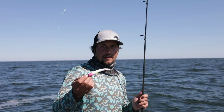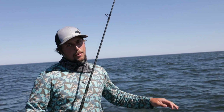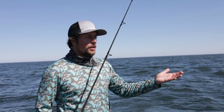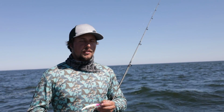So again, just letting these back 150 feet, they're getting down there anywhere from 24 to 26 feet of water where these fish are. The fish are probably a little bit deeper than that, but it's pretty clear water out here on Mille Lacs, so they will rise up a couple feet to hit a bait. So that's kind of the name of the game and what you want to do with your crankbaits to get them to run right.